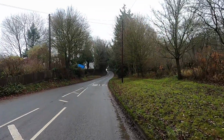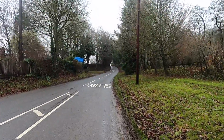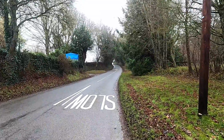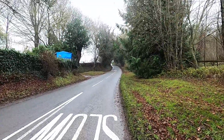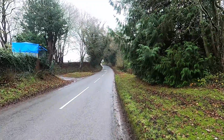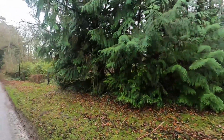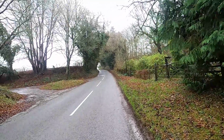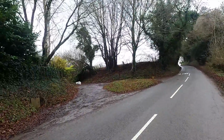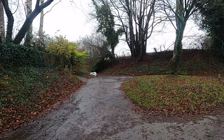I'm just outside the village of Mapledurwell, east of Basingstoke, and I'm on the Greywell Road, heading towards Greywell at the moment, synonymous with the Basingstoke Canal. However, this explore's got nothing to do with the Basingstoke Canal, which can be found, or the remains of it, just over there. What I've found here is not an abandoned canal, but an abandoned road. Welcome to another explore.